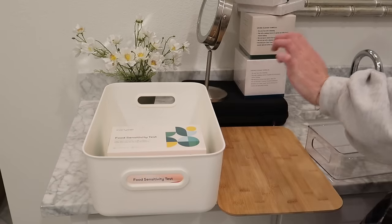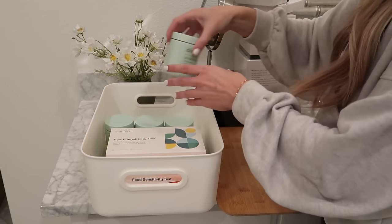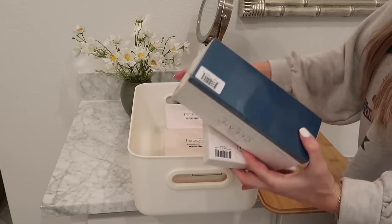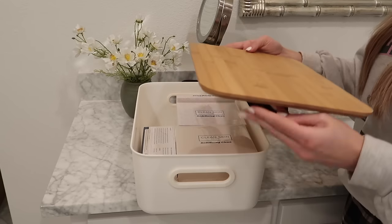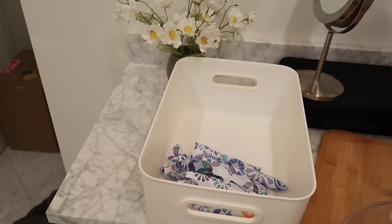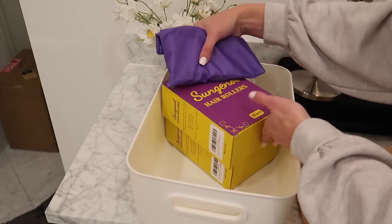So some of the things that I didn't want seen, I put in here, and then I'm gonna label them eventually. They came with labels, but I didn't really love them. So I'm gonna label them eventually. I'm gonna use all four. You guys will see what I end up putting in them. But I did end up using all four of these for this area in our bathroom. But I do have quite a bit more bins like this that I plan to use around the house and in other areas.